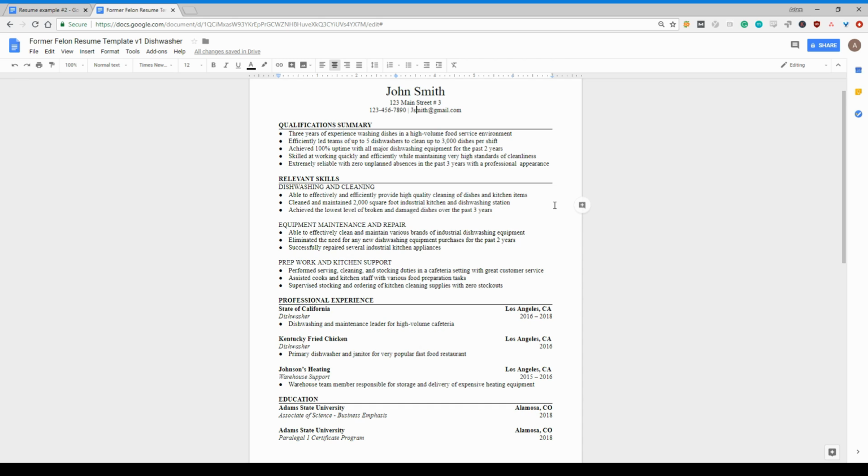So you'll notice through all of these bullet points throughout this section, John does a really great job of using numbers to describe things, like 2,000 square foot kitchen, 3 years, 2 years, 0 stockouts.